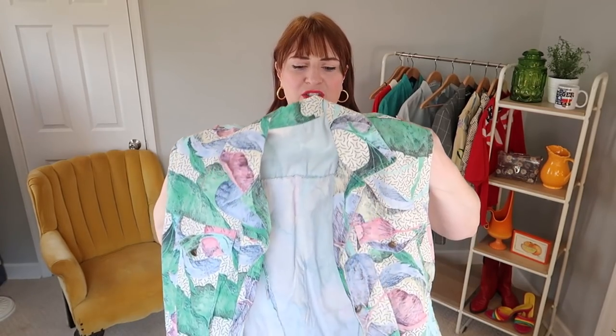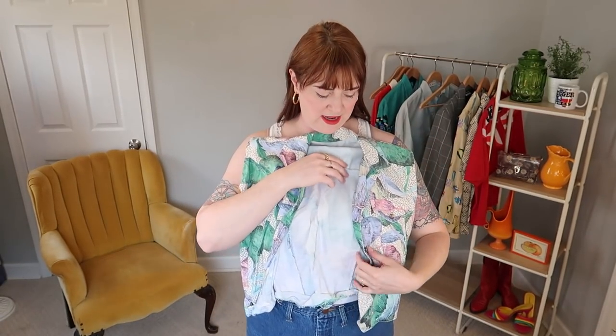So you should always check the go-back rack, or the racks where they're just bringing out new product, because that's where you can often find the best stuff and it's a really quick way to shop. So I checked there and I spotted this cute little pastel denim vest. It's honestly not a heavy denim, but I think it's just 100% cotton.